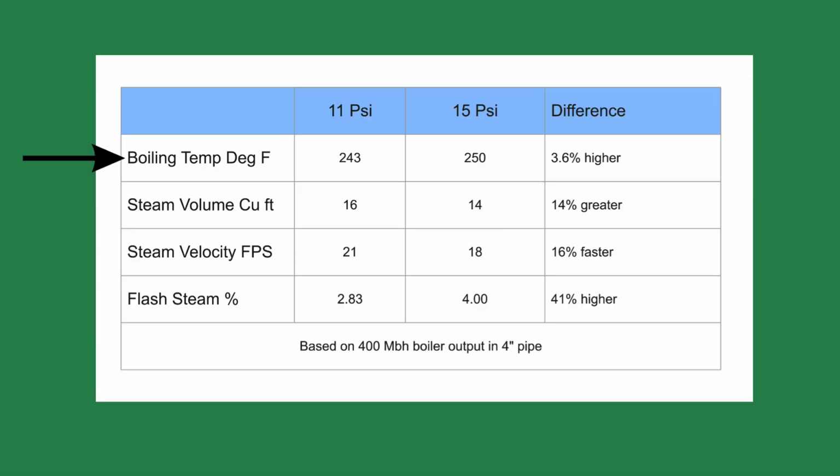Now, when we add pressure to the mix, the boiling temperature of the water is all over the place. Inside a brewery boiler that's set for 15 psi, the boiling temperature is 250 degrees Fahrenheit. If you operate the boiler at 11 psi, the boiling temperature drops to 243 degrees Fahrenheit, or about 3% lower.